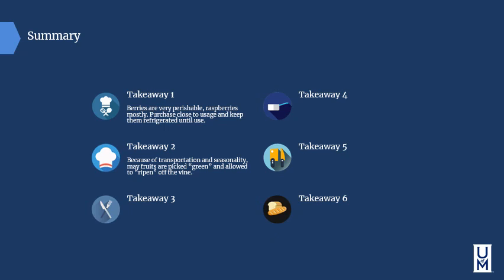Because of transportation and seasonality, many fruits are picked green and allowed to ripen off the vine. This is actually controlled spoilage in many cases, although it is done as a general practice in many grocery stores and is typically considered to be favorable. Fruits with large pits are broken into 2 categories, freestone and clingstone, and they are exactly what they sound like. Freestone has a pit that is easily removed once it's opened up, and clingstone, well, clings.